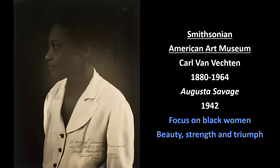And then there's a photograph of Augusta Savage. One of the things that's really cool about the Smithsonian American Art Museum and the National Portrait Gallery is they have a lot of images of famous people, and a lot of the famous people are artists. So you can get a sense of who these people are and what they looked like. This is a photograph of her from 1942. This particular artist did a whole series focusing on Black women, and I really like how the artist here has captured her beauty and her strength and her triumph over all the different adverse events she had in her life to become a successful artist and teacher.